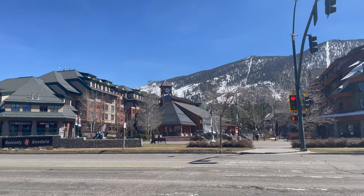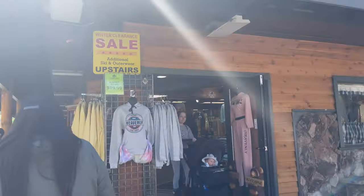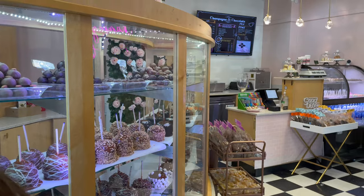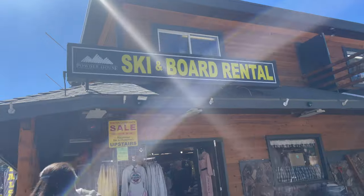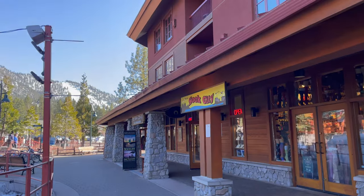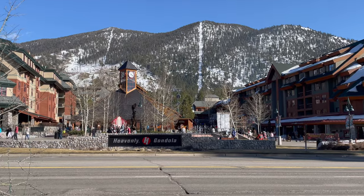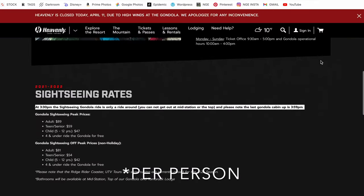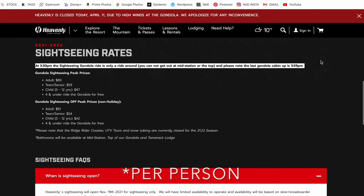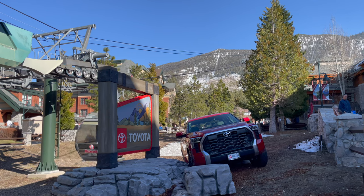The shops at Heavenly Village is pretty much a hub for everything. There's souvenirs, gear shops, suites, restaurants, activities, rentals, and so much more. This is also where you can get on the Heavenly Gondola for a scenic sightseeing ride. But per the website, the current rate is about $81 to $89 depending on peak season. We decided to skip the gondola ride this trip, but if that's something you're interested in, be sure to check out the Ski Heavenly website for details.